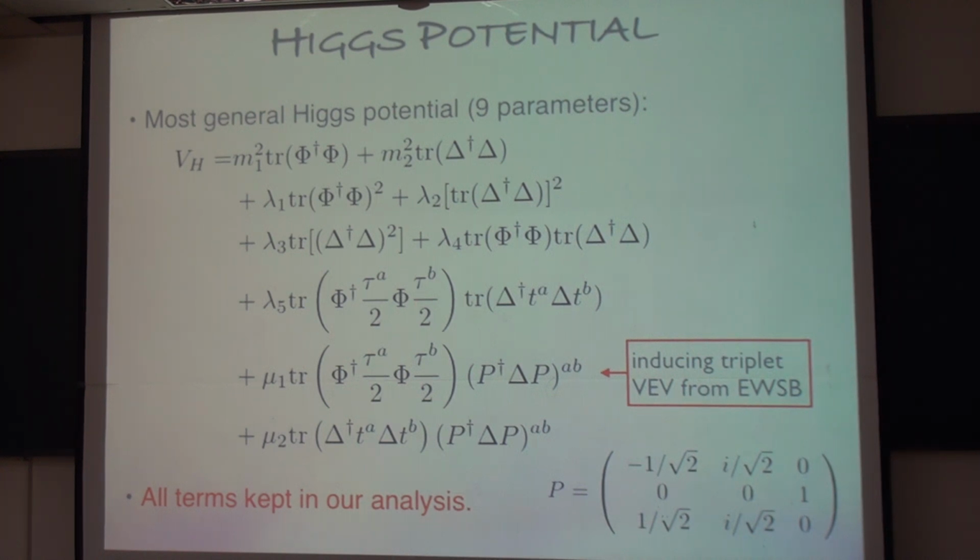Because of this SU(2)_L × SU(2)_R symmetry, all the terms are required to be real. So unfortunately we don't have any phase. In particular, there's no CP-violating phases. I will mention this toward the end of the talk.